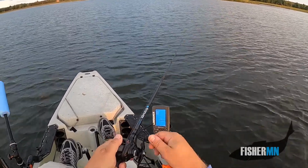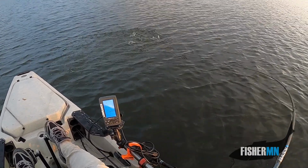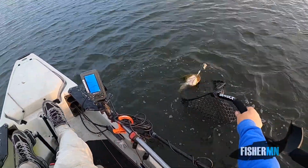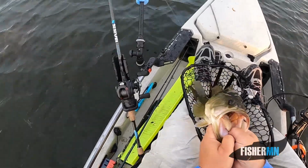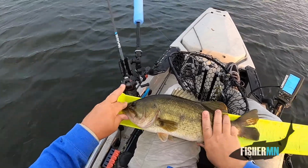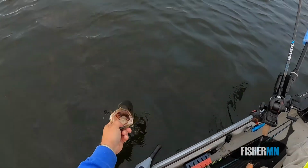I don't think the wind is our friend today. We could just have it stop blowing for a little bit. Hey, there we go. This guy says, I don't care about the wind. Another good fish. Okay, what do we got? 18 inches, right on the button. And there we go. Beautiful fish.